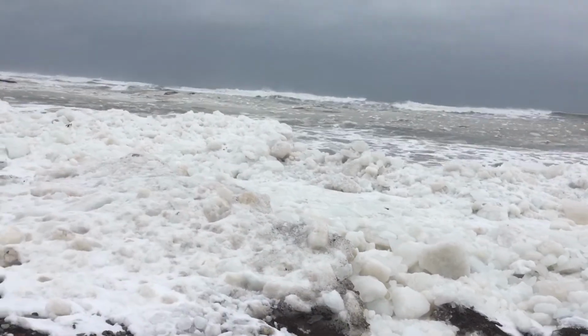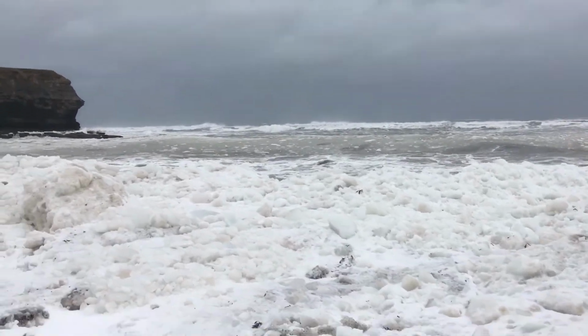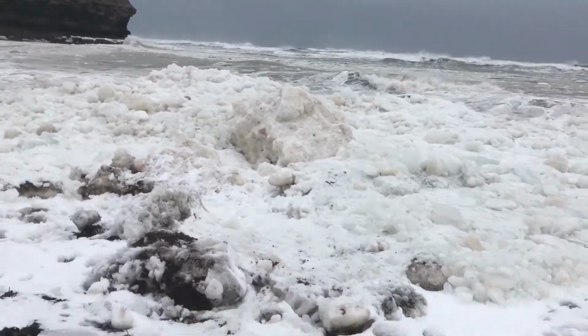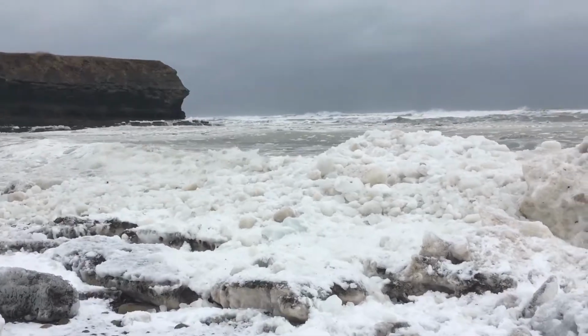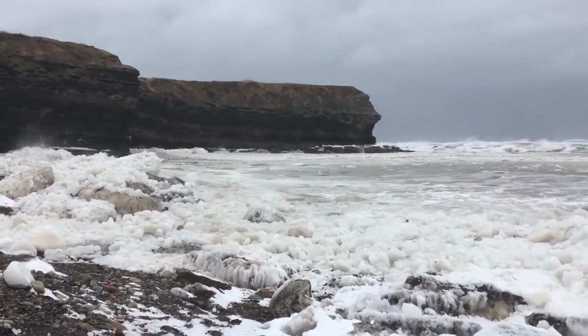Violently crashing into the shore here. Just wanted to come over here just to give you an idea. I am walking through some rock, but of course this rock has been gone through considerably. Look at the power of that ocean.